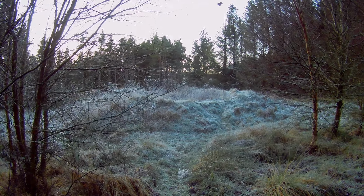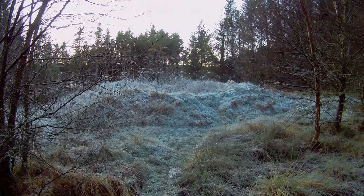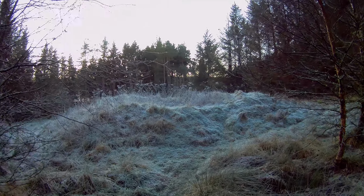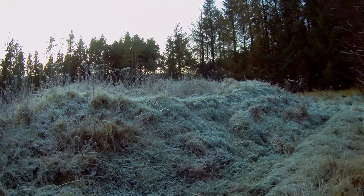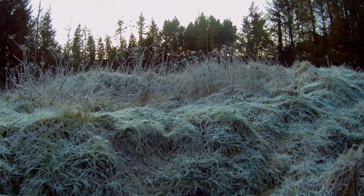This mound here is the site of Hill House. It was also known as Wood House and possibly Hoff Hill House. Dates from the 16th century. It's an old bastle. It was used to defend the farm from reivers.